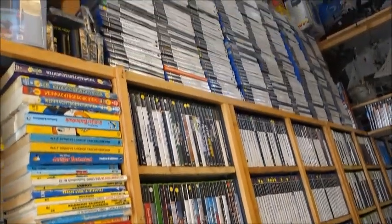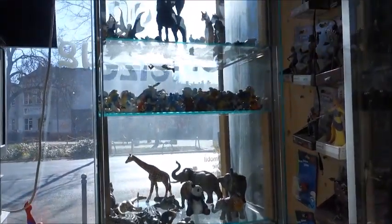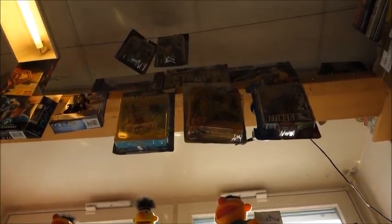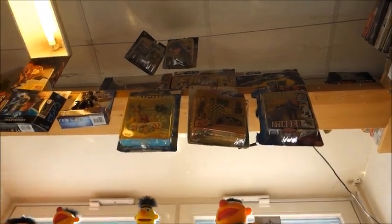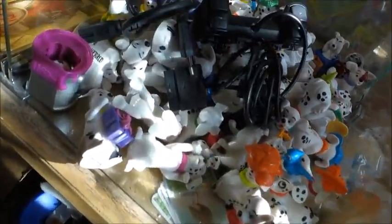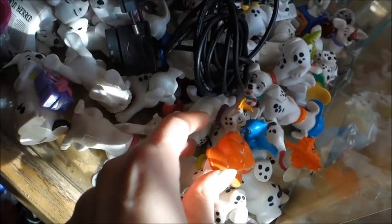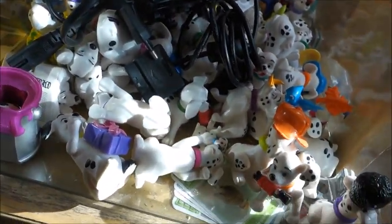So they also have lots and lots of games. PC, PlayStation 2 and Xbox and all that stuff. So, Schleich a lot, which I find a lot at flea markets. Oh, can you even see? There's even Digimon in box. And what's that? An old elf? Oh my god, lots and lots of Dalmatians. Are they all from like McDonald's and stuff? Probably not. I guess someone gave their Dalmatians collection here.